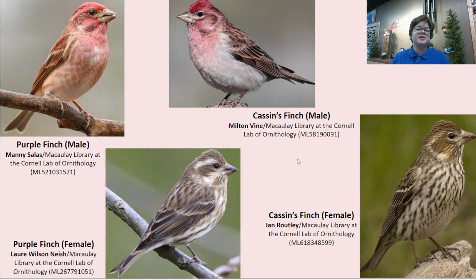Cassin's finch is found out west, so we're not really going to have that problem here, but for those out west, it's going to be a very similar difference. You have a subtle eyebrow, and Cassin's finch also does have a very nice bright red crest that does kind of distinguish it from the house finches as well too. Plus they have more of a speckled pattern than like a streaking, but very similar to the purple finch differences as well.